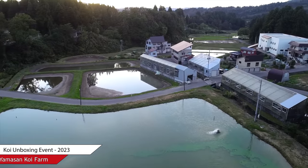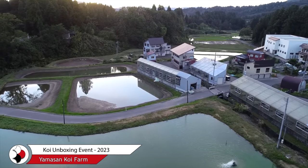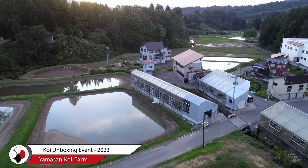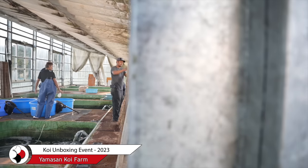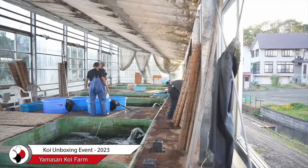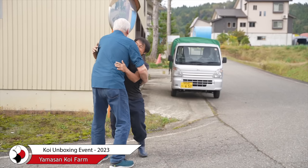We now move on to Yamasan Koi Farms. Each year we buy more fish from Yamasan Koi Farm than any other breeder. And this year proved to be no different. We were able to purchase 25 boxes with a total of 84 koi.